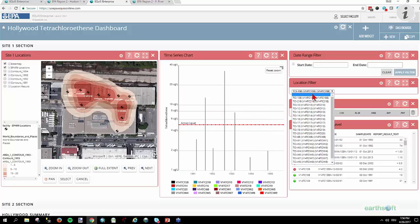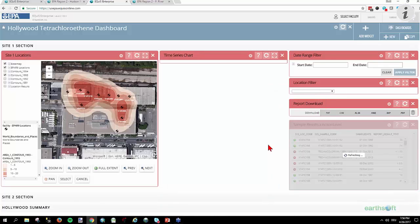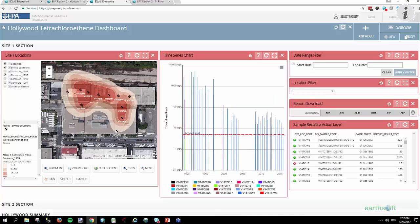Let me just deselect that location again, then you will see all the different locations on that chart again, and the same applies to that traffic light widget here. Now we're seeing all the different locations, and if I would select one, I would only see that location.